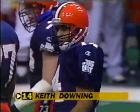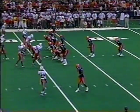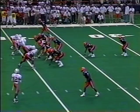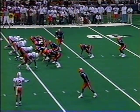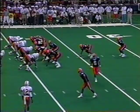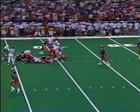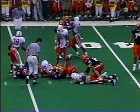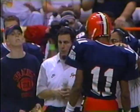All right, Keith Downing is into the ball game. 6'3", 196. He's a redshirt freshman out of Fairport, New York. I think you'll see Mason back shortly, but Downing's out there right now with a first down at the 39-yard line. Miami leading 14-6. Handed off to Malcolm Thomas. And again, there is good offensive line work by Syracuse for a pickup of 6 yards.